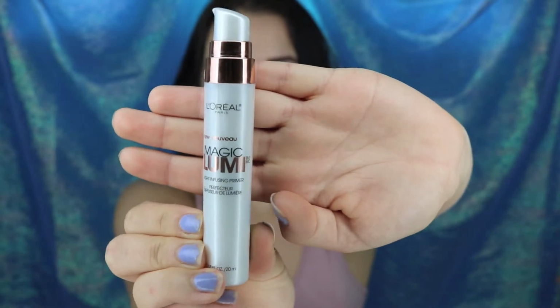I'm going to be starting by priming my face using the L'Oreal Lumi Primer just to give a nice luminous base. Then I'm color correcting and covering up all my annoying pimples using the NYX color correcting palette.